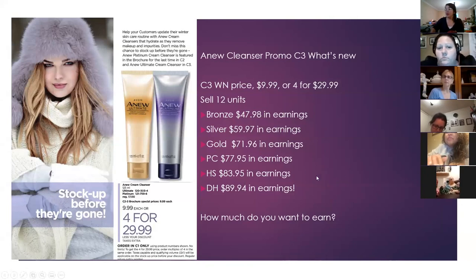Also, in the winter, you need a different face cleanser than you do in the summer. In the summer, you usually need something a little bit lighter. In the winter, because we have so much artificial heat going on, people usually like something a little bit creamier, just to lock in moisture for your skin.